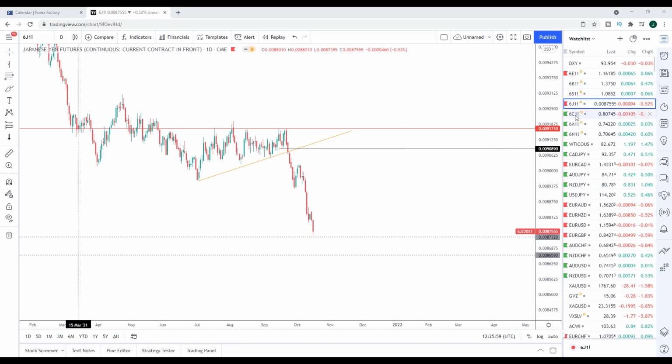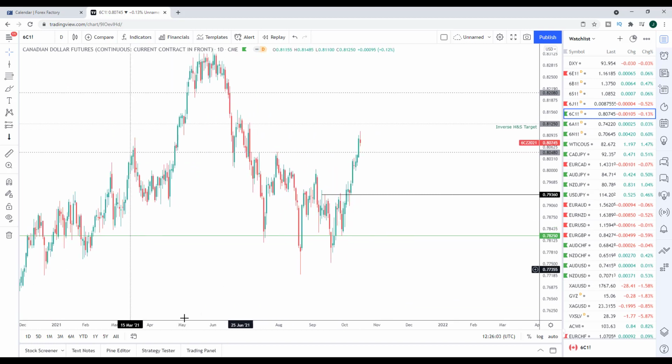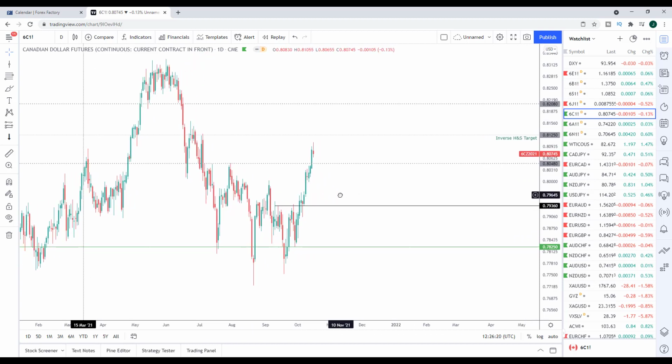The next market is the Canadian dollar. You can see also on the 15th of March, which was the last time we had the Canadian dollar at a rating of 4, which is the highest it can be, what happened? We had 1, 2, 3 days continuing to the upside, and then we had a correction. So again, just as we looked at in the Japanese yen, because the rally in the Canadian dollar is so strong, I would not be surprised to see a near-term top for between, let's say, 5 to 10 days over the next week or two.